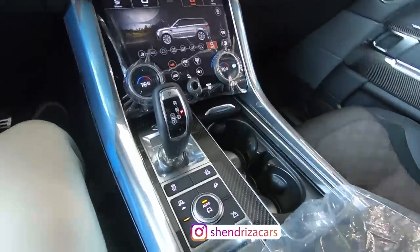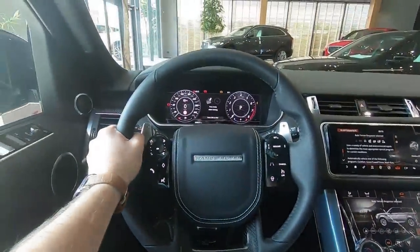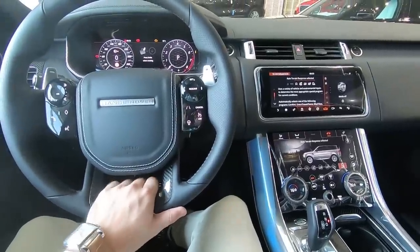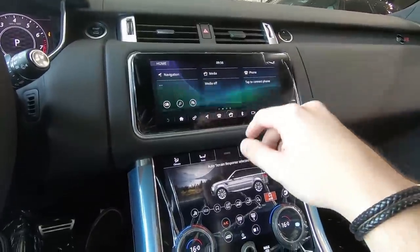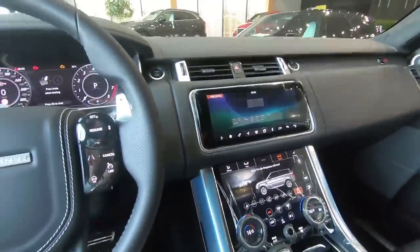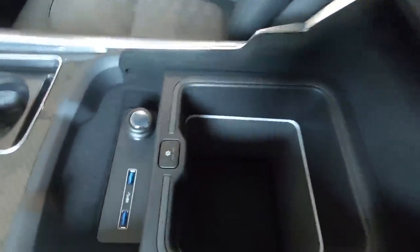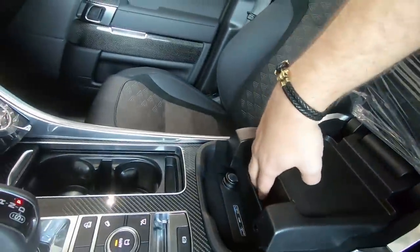So you can see the two cup holders, the driving modes, and to hold this steering wheel is so nice. I really love that. As you can see, the infotainment is very easy to use. Not as easy as Mercedes-Benz, the Audi and BMW iDrive, but it's simple. You can see here we have the fridge. So it illuminates. It is so nice.